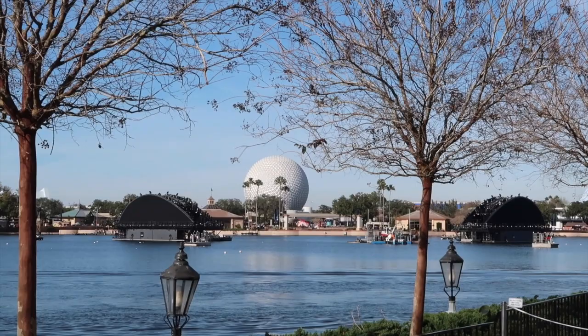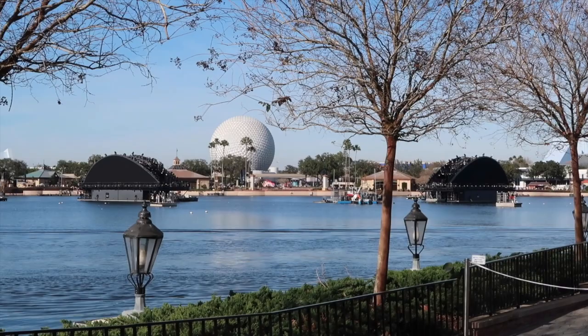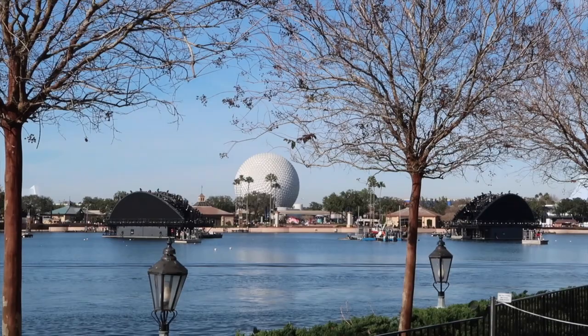There's the barges. They're massive. Whatever they do, it's gonna be cool. You can see them working on it too, so it's kind of neat.